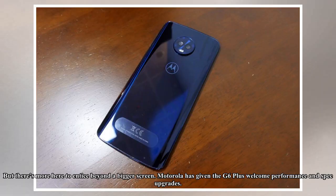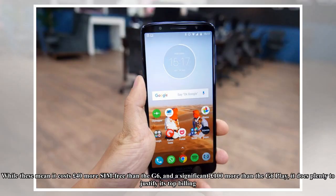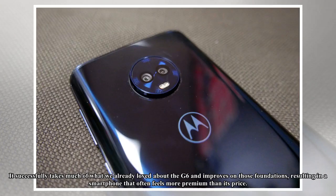But there's more here to entice beyond a bigger screen. Motorola has given the G6 Plus welcome performance and spec upgrades. While these mean it costs £40 more SIM-free than the G6, and a significant £100 more than the G6 Play, it does plenty to justify its top billing. It successfully takes much of what we already loved about the G6 and improves on those foundations, resulting in a smartphone that often feels more premium than its price.